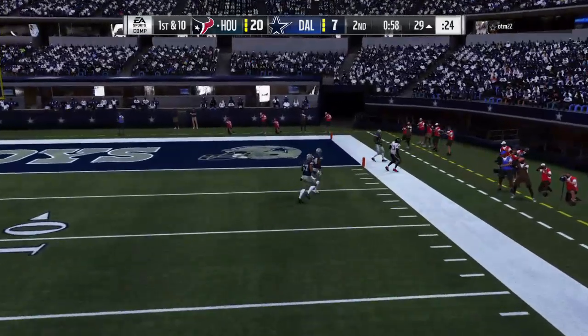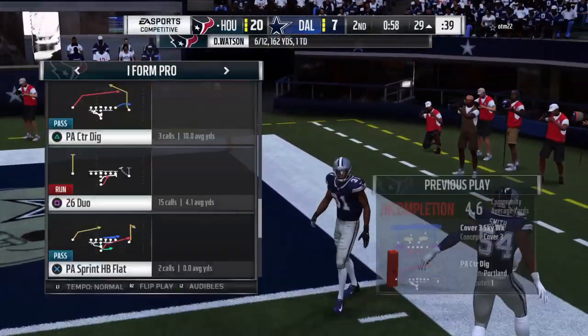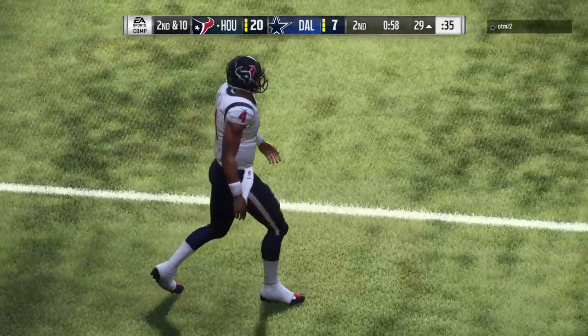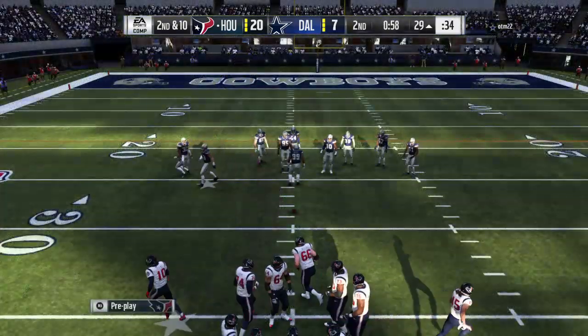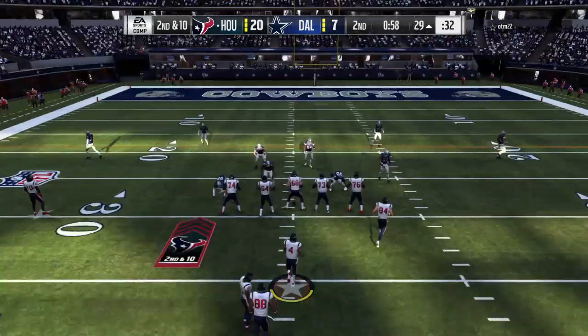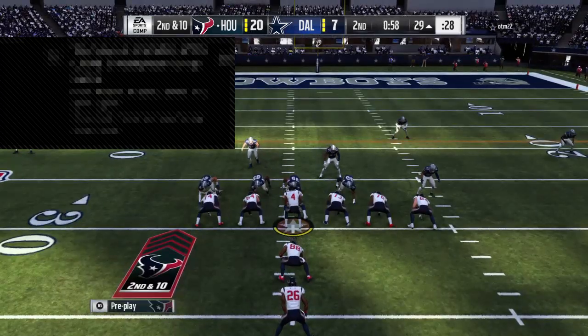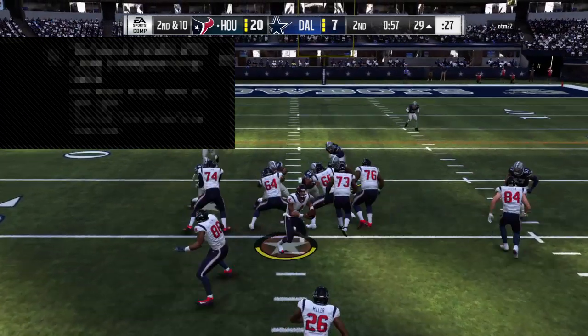Escaping the pressure right. And an incomplete pass. That'll stop the clock here with just under a minute to play in half number 1. Had the right idea there, trying to throw it to the sideline, but he led him just a little bit too much, trying to get it out to his receiver. Ends up falling to the ground, incomplete.